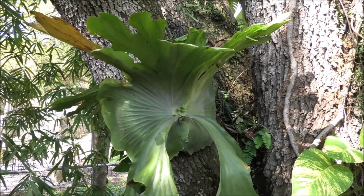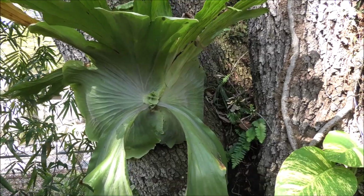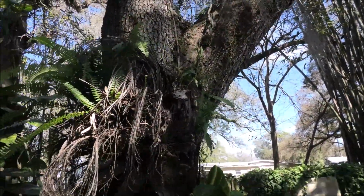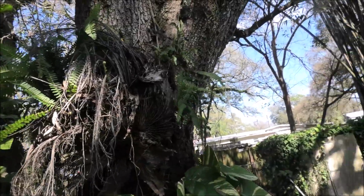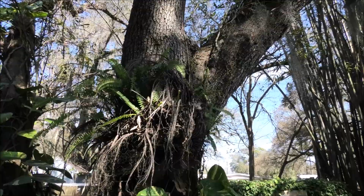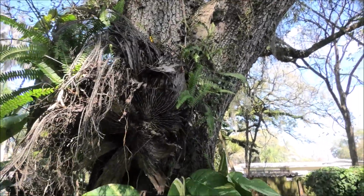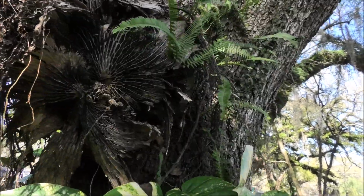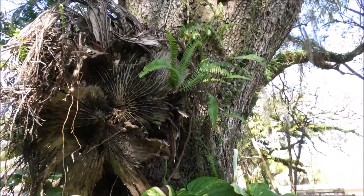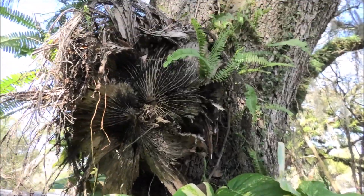Really sad though. Former video showed Platycerium wandae that I had, and there it is, dead. There was a year, I forget exactly which year, where we had several hurricanes, and they came up the Gulf dumping huge amounts of rain on us, and this thing was so big that it would weigh hundreds of pounds when it was wet, and I just couldn't get it up off of the tree to get it out of the rain, and it rotted on me.